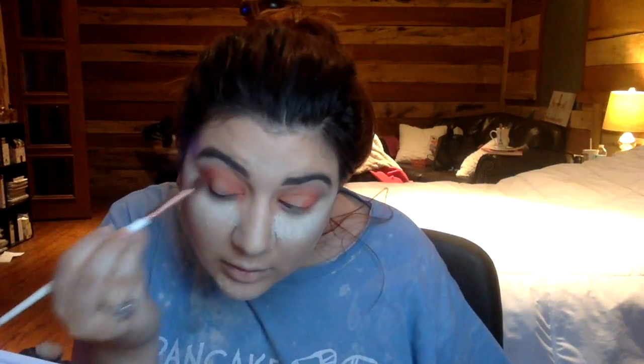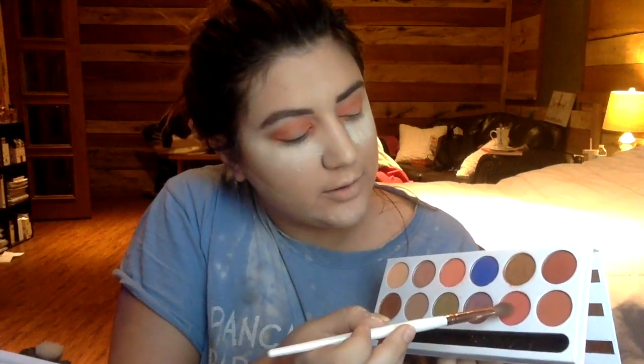Okay, now I'm wondering if I want to deepen it up a little bit. This is that same shadow from before. Okay. I think maybe with this shadow, I'm just going to try this a little bit on the outer corner and see if I like that.